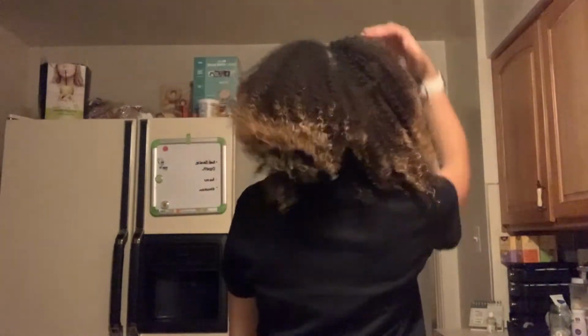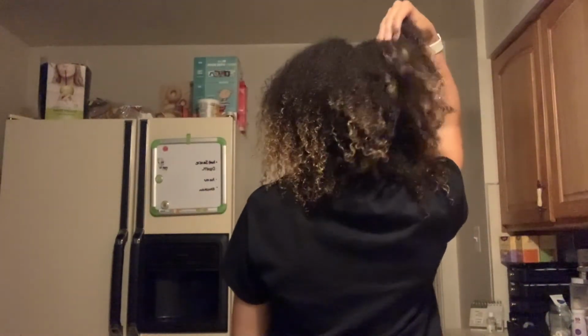I really wasn't too worried because Tracee Ellis Ross knows her thing when it comes to natural hair. She's been wearing her natural hair. We've seen it all on TV shows, red carpets, all of that. She is not afraid to rock her natural hair. Her thing says, embrace your gorgeous, rock your pattern. And she did what needed to be done with these products. My hair felt good. My hair looked good.